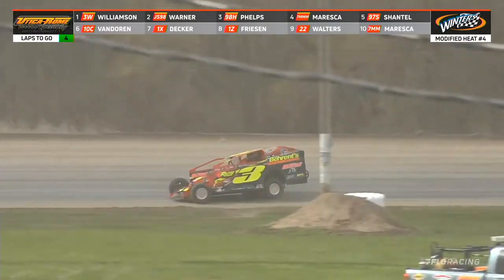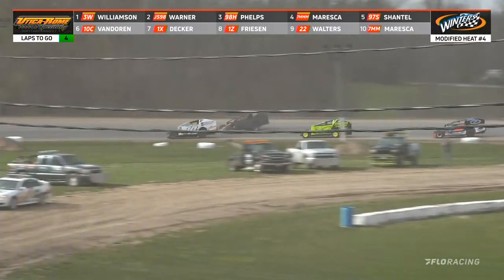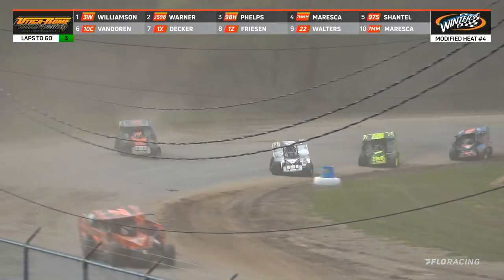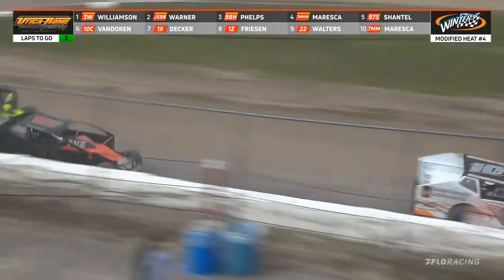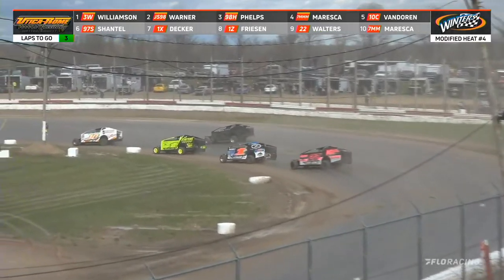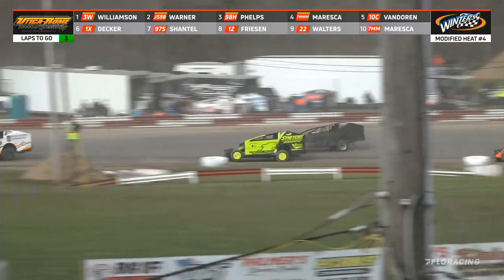Chantel can't keep it to the bottom. Van Doren driving underneath of him. Van Doren will take the fifth spot away. Can Chantel get in line, or is he going to try and fight back on the top side? Just sideways there, just a little bit too sideways on the fourth. Van Doren to hold the spot, and now here comes Willie Decker, the 1X and the 1Z. Next in line, trying to work by Chantel.